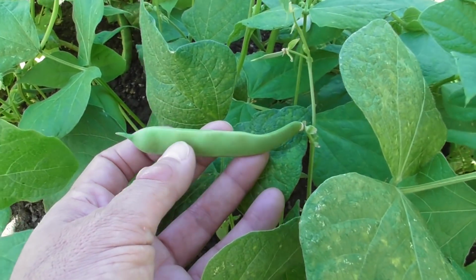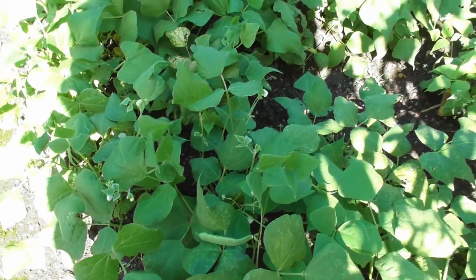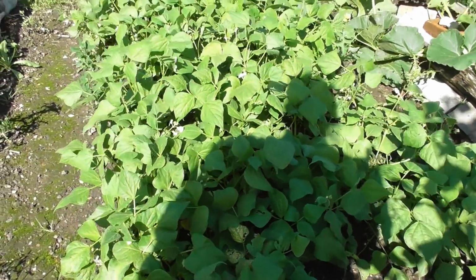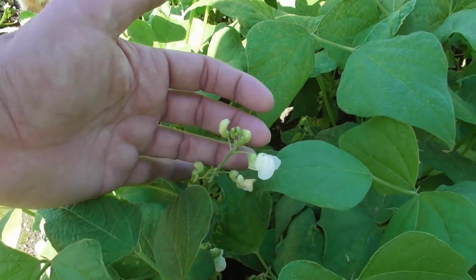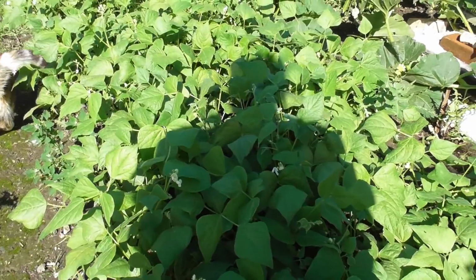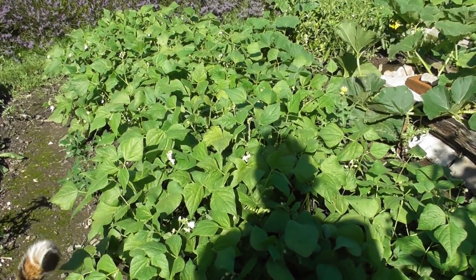I sowed this entire bed direct in May. But then we had 2 weeks of non-stop rain, and I think a lot of my seed just rotted. So then I did some backup sowings in pots, and I think they're the ones basically where we're getting the flowers now. So they're at least 4 weeks later than I would normally expect.